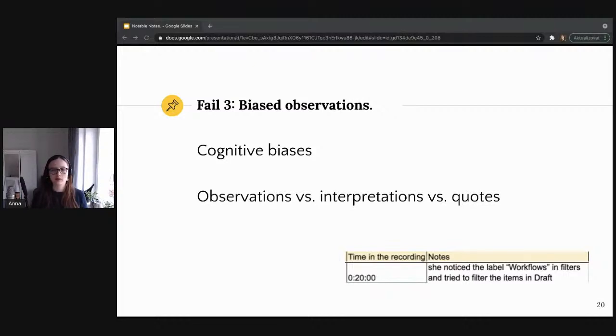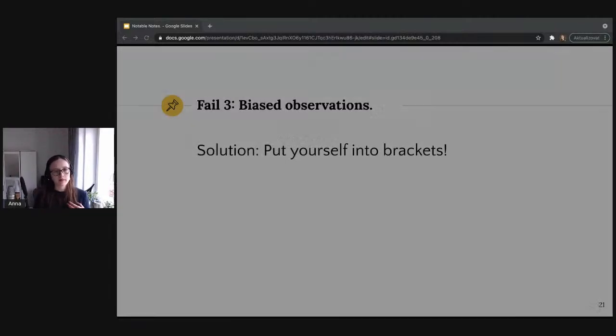Because the user didn't comment on what they were doing. They clicked on some button somewhere. And because the person who was taking the notes knew what the button should do, that's what they wrote. They wrote that the intention of the user was to filter the items. So a better way to do this would be to write down something like, the user noticed the label workflows and then clicked on it, which filtered the items. So that's just one example.